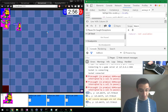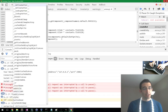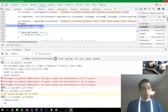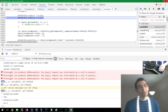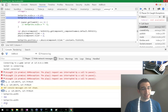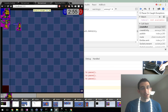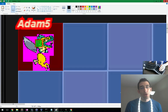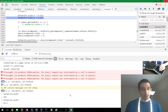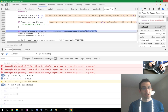Okay, here goes. So let's see. bot sprite.width is 364. After changing the scale, it takes it into account automatically. But it says its width is 45 pixels? I guess that's correct. Okay, that's fine. What about the position.x though? Is 0. Oh, because I haven't positioned it yet.